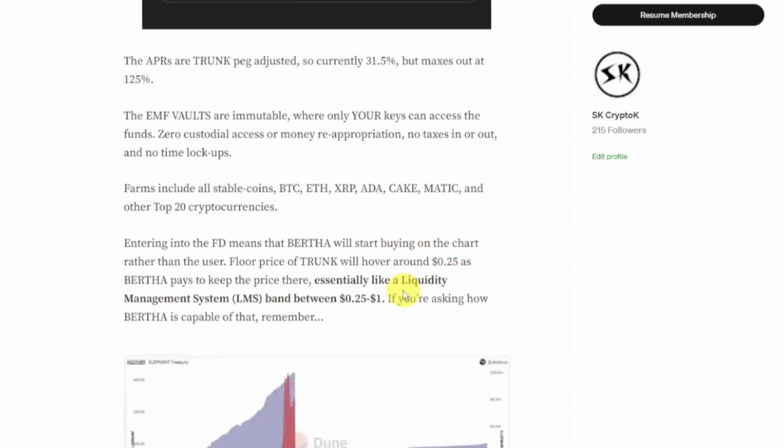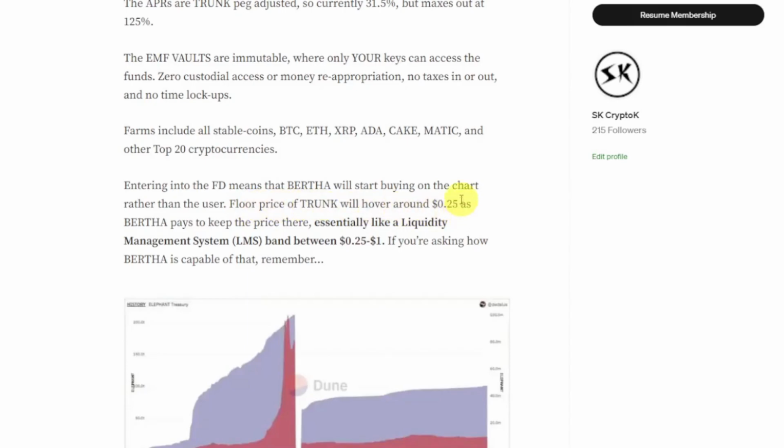But entering into the Farmers Depot means that Bertha will start buying on the chart rather than the user adding to that PancakeSwap liquidity. The floor price of trunk will hover around 25 cents as Bertha pays to keep the price there. This is essentially like a liquidity management system, an LMS band, between 25 cents and $1.